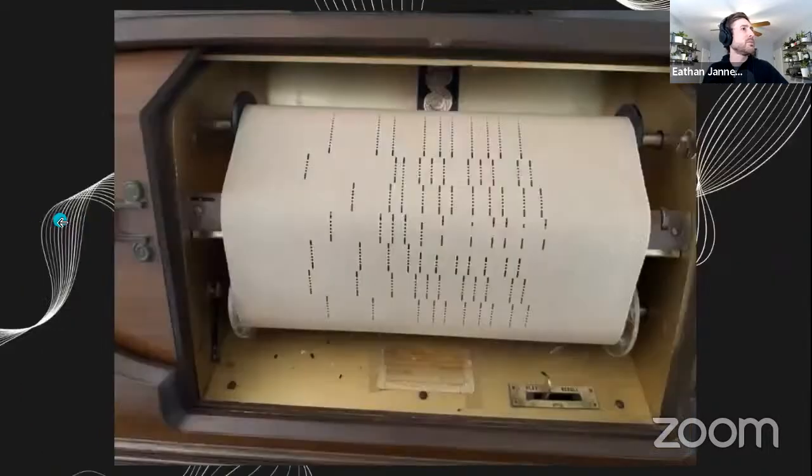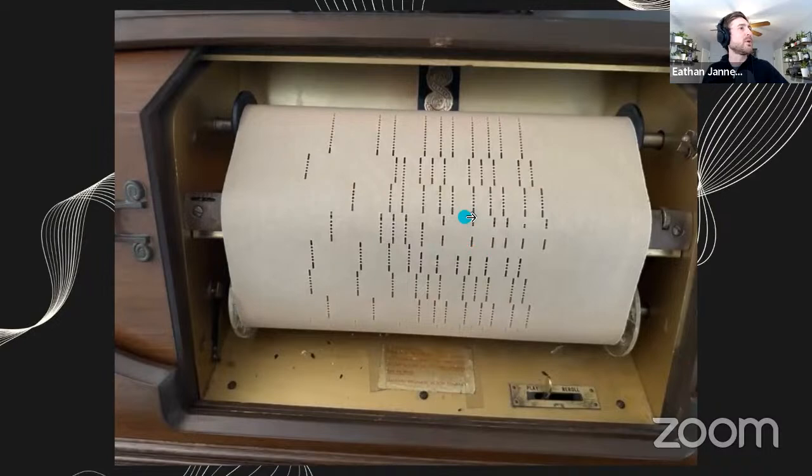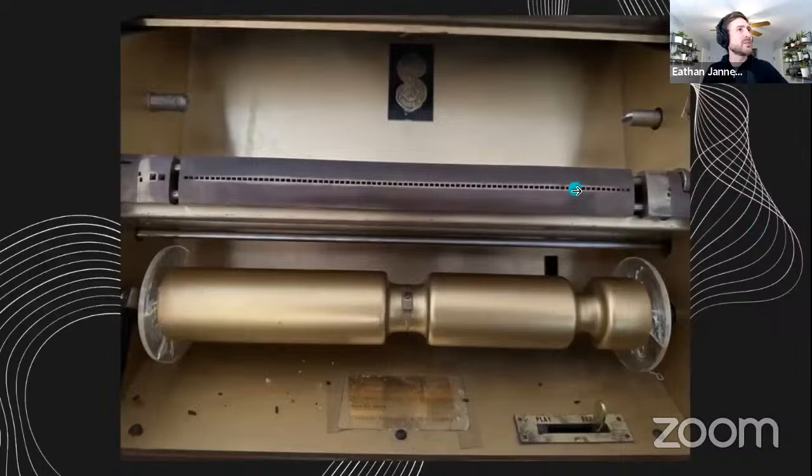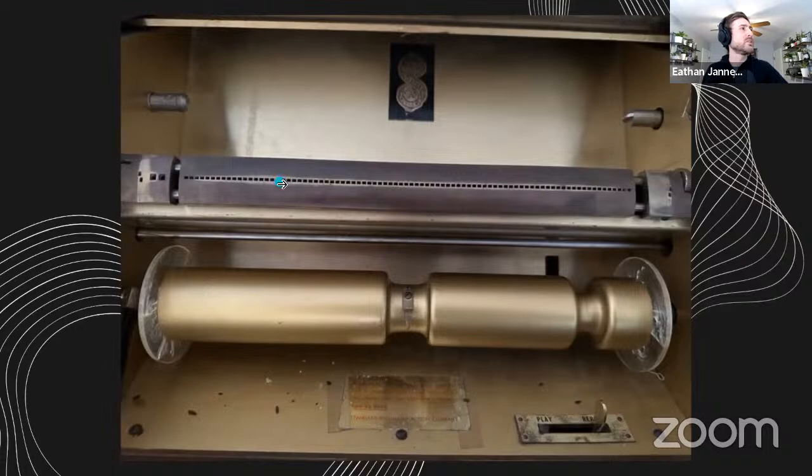Then these holes on the paper either align with the holes underneath. If you have a hole open, the air goes through and that activates the corresponding key. That's the basic technology. I have a couple of videos later. Here's a little adjustment knob. What that adjustment knob does is it moves these holes left and right, which gives you the capability to change the key of the song that you're listening to. So you can go down, I believe, 2 half steps or up 2 half steps.